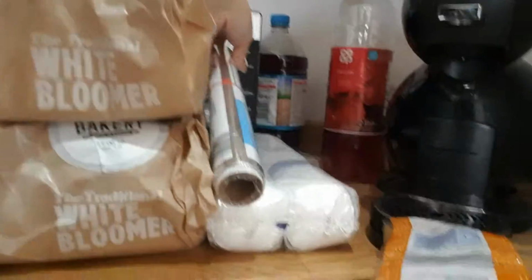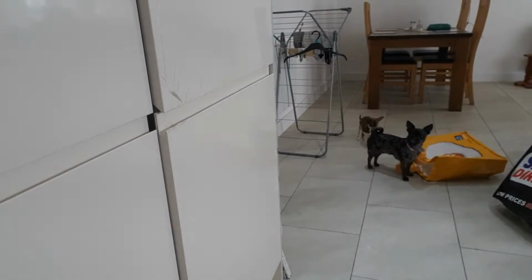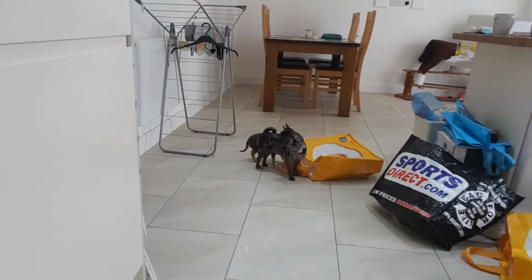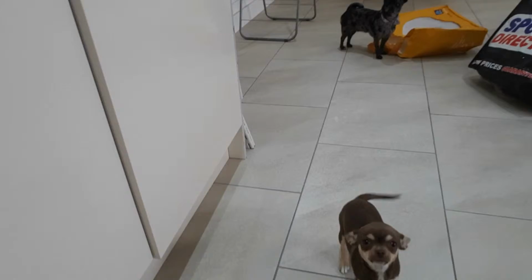wrapping foil, and pasta. Apologies if you can hear my dog, there she is, there they both are. Having a little nose in the shopping bags to see what they can find. What are you doing, Daisy? What are you looking for? Hello, Rosie. What are you wanting? Are you wanting treats? Shall we get you some treats?